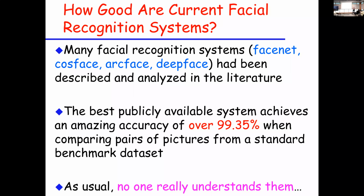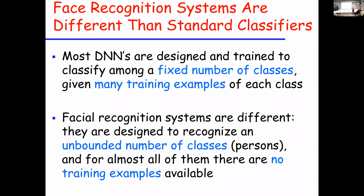I really don't understand how they can manage to get so high. And as I said before, we don't know how it works, but we still want to cheat it. So how can we cheat something that we don't understand? One thing which I have to explain is the following.